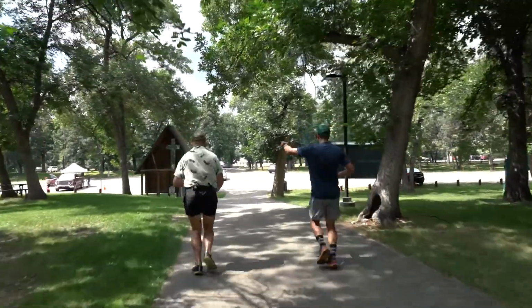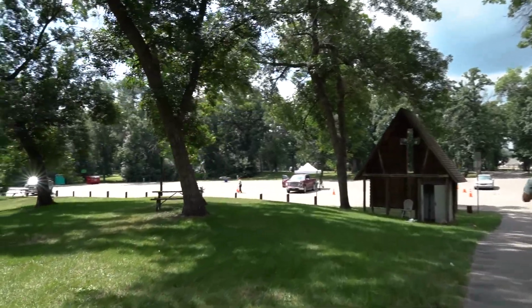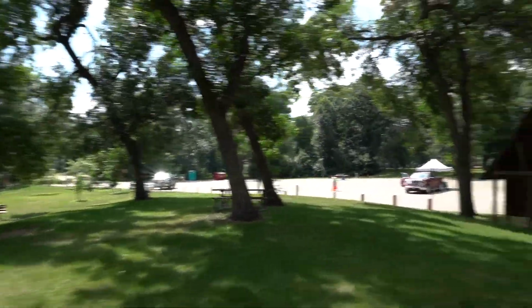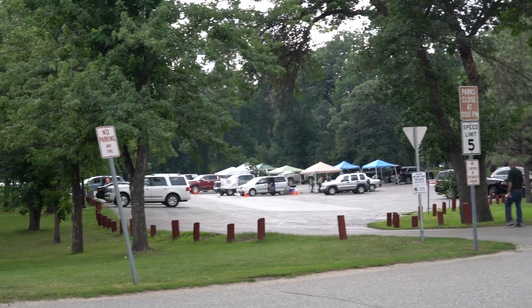And as you see to our left is the Tuesday night farmers market. I think they do that Tuesdays and Thursdays and Saturdays. Yep, I'm going straight.